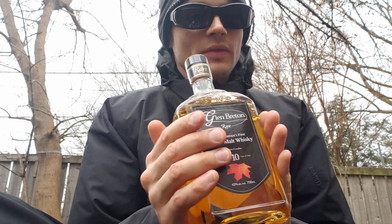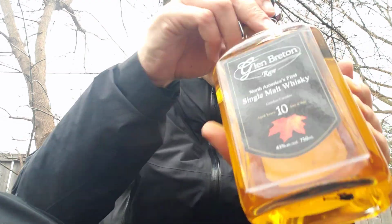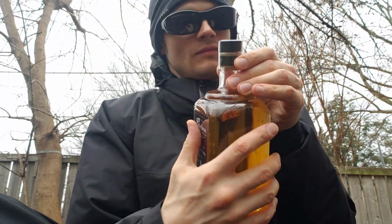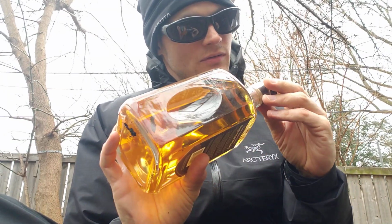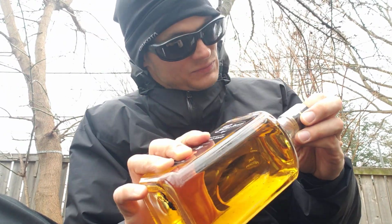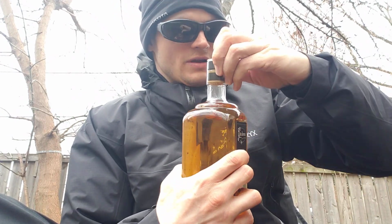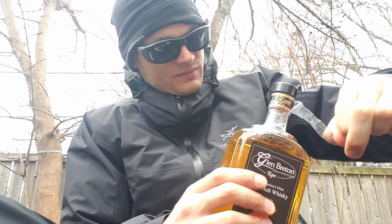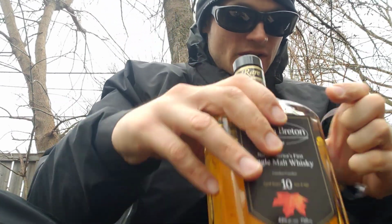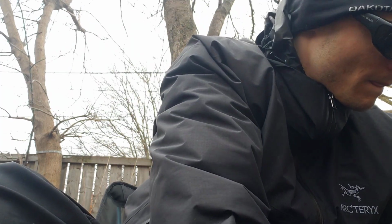So, this is a single malt whiskey made very much in the Speyside style, if I'm not mistaken. So, it seems to be a quite formidable shrink wrap seal. They're not messing around over there. It's not perforated. Okay. Carefully set that aside.